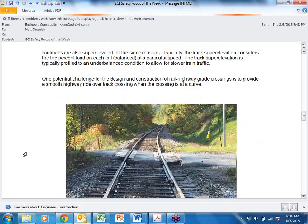So railroads are also super elevated for the same reasons, and typically the track super elevation considers the percent load on each rail, even though it's going around a curve, because centrifugal force changes things. It can put all the load on the outward side. So the more you tip it, the closer it's going to be to balance. They don't typically use a balanced condition with the rails equally weighted on each side around the corner, but that's just kind of a gauge they use for selecting the super elevation.